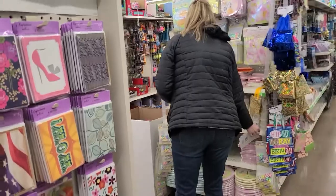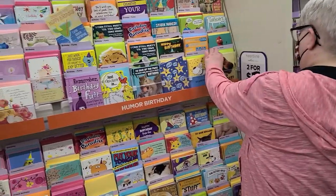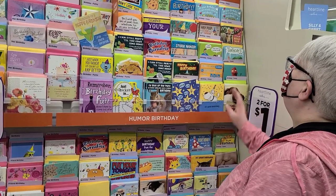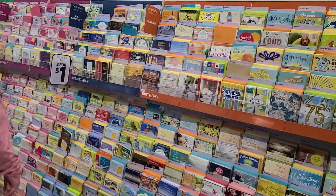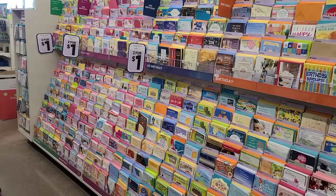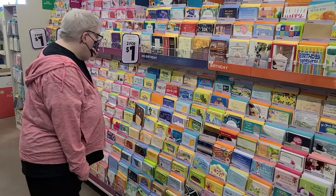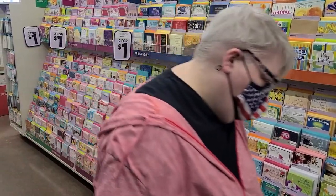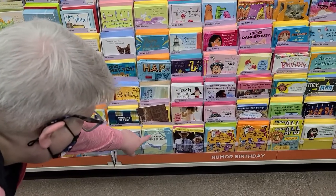Oh, I do need to get a birthday card for my dad. His birthday's next week. Grandpa. Yeah, right here. Next to the couple. Left. No, to the right. One more. And then right there.